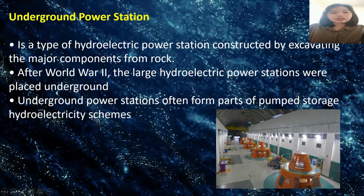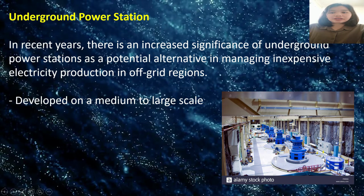Underground power stations form part of pumped storage hydroelectricity schemes whose basic function is to level load. They use cheap or surplus off-peak power to pump water from a lower lake to an upper lake. Then during peak periods, when electricity prices are often high, the power stations generate power from the water held in the upper lake. In recent years, there is an increased significance of underground power stations as a potential alternative in managing inexpensive electricity production in off-grid regions.